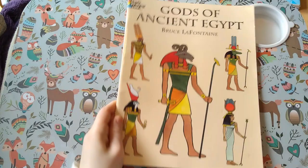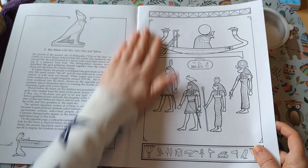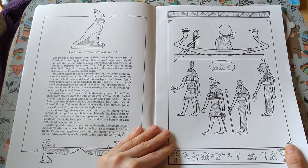Gods of Ancient Egypt by Bruce LaFontaine. So again, this one, you're getting information about the god that's covered.